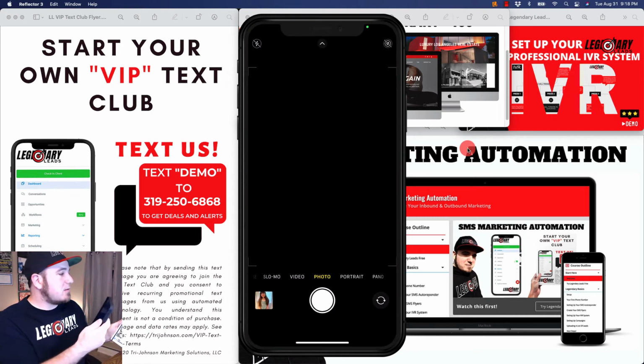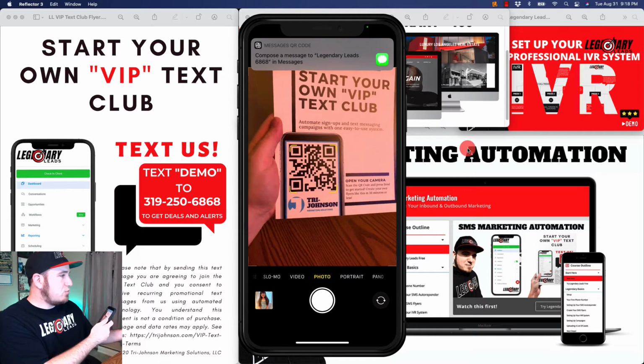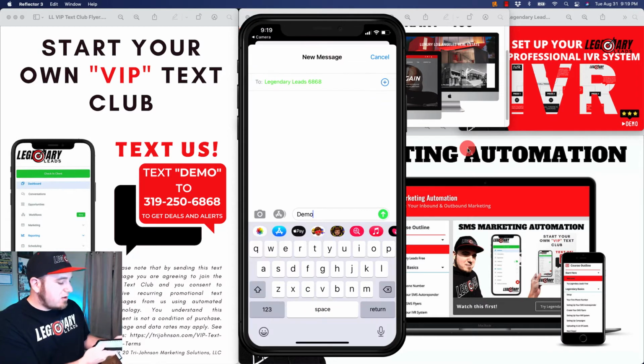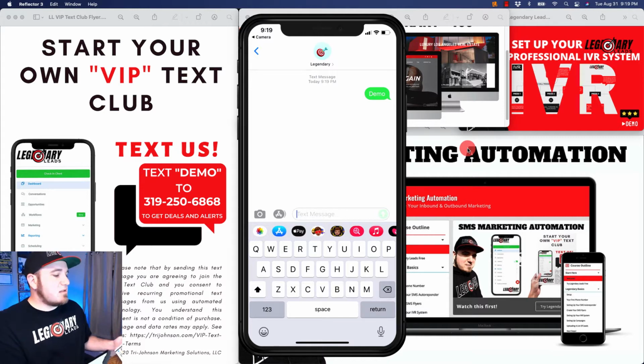I'm pulling up my camera here. Now I'm looking at the computer. I'm going to pull it over to this code, and boom. Compose a message. It's going to automatically compose that message for me. All I have to do is hit send, and it sends that message.